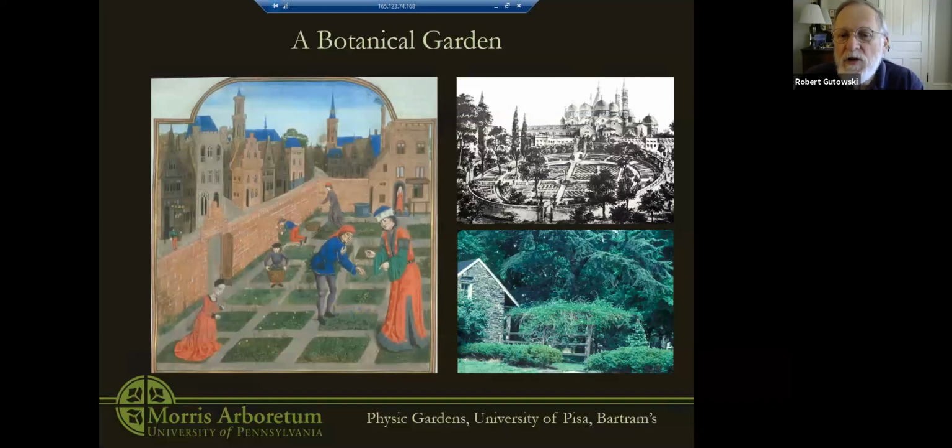And so the early origins of the Morris Arboretum go back further than this, to the physic gardens, those medicinal gardens of medieval times. The first university botanic garden that's still operational is the University of Pisa in Italy. This is in the upper right-hand corner. Look at that parterre garden. It's a four-part garden, like our rose garden.